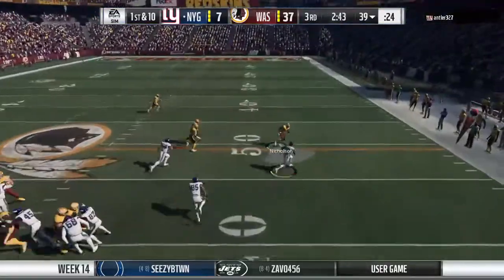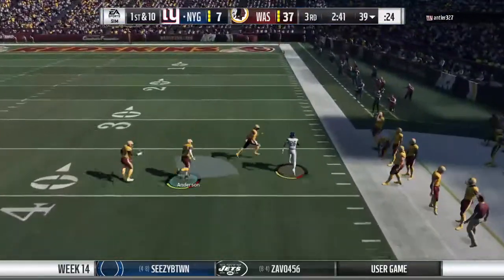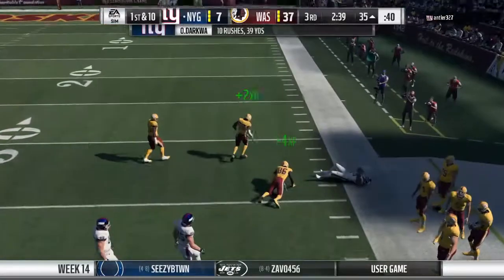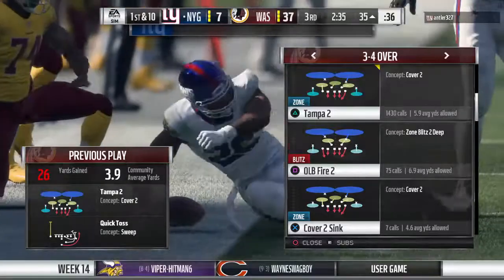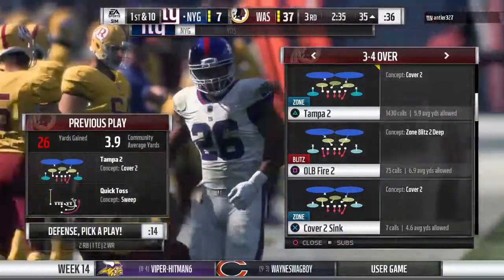Now they'll run it on the toss. Finding some room at midfield. And he's going to get this down to the 35-yard line. A big hitter there. A first down gain of 26 yards.